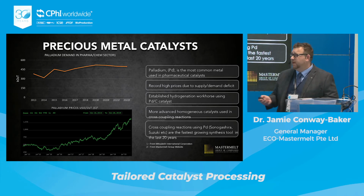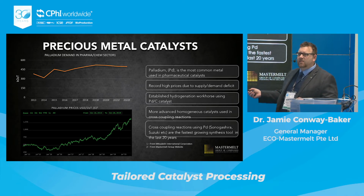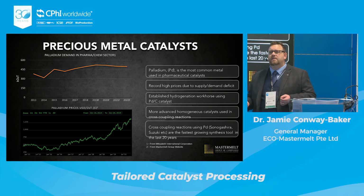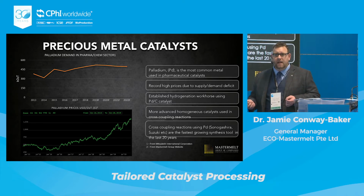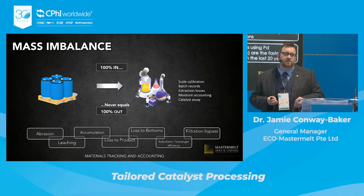So when you put these two together, consistent demand, record prices, this comes to around an annual spend of $900 million spent on palladium in the pharma fine chem sector. So that is a significant amount of money, and now is the time to look at how you can optimize getting that palladium back.